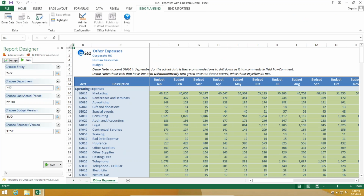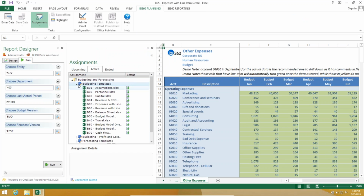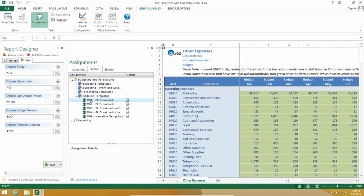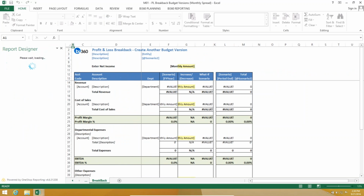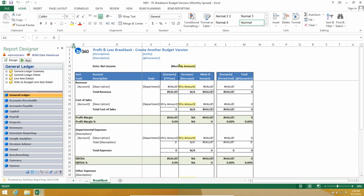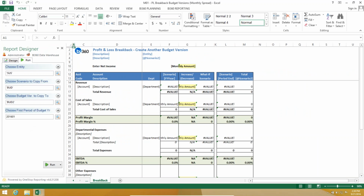Okay. Few more templates that I think are really useful. Here are some modeling templates. So here's an example where what I want to do is use a baseline to change a different budget version. Okay, so click here. You can see nothing's hard-coded.